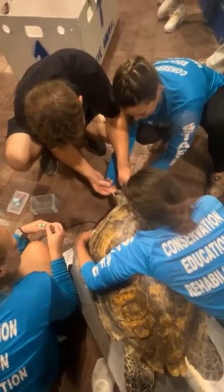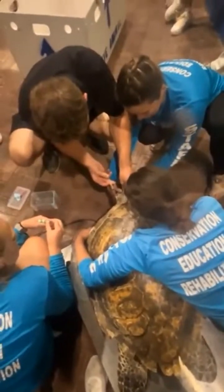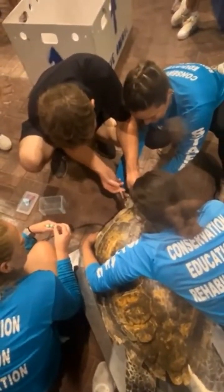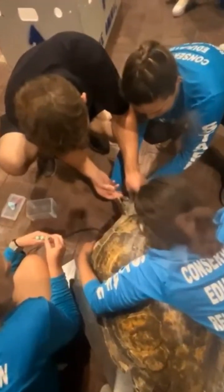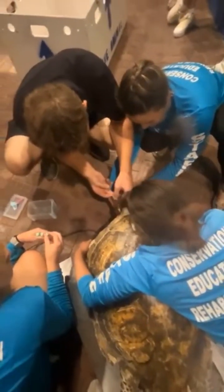Yep. Every one of our patients that comes into the hospital is going to have a blood draw multiple times. We check our residents with blood draws several times throughout the year. A very, very typical procedure. So it's a physical exam, just like a person would do when they go to the doctor.